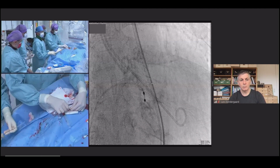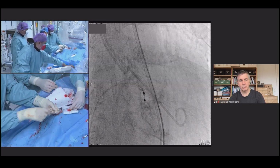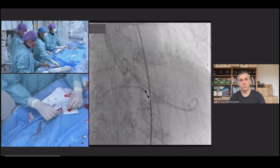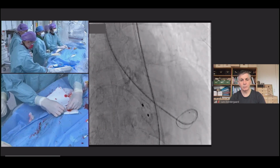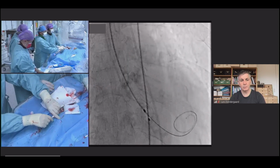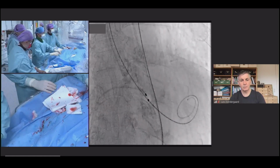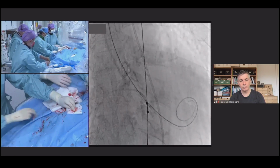So next is to introduce the stiff wire. Again, as I said before, we're using the pigtail catheter to have a good position of the wire in the LV without risk of getting entangled in the mitral apparatus. I hope that's sitting nicely. This is a stiff wire from Boston Scientific. It's the Safari guide wire. It's a pre-shaped wire, comes in 4 sizes. This one is the smallest one, the extra small.